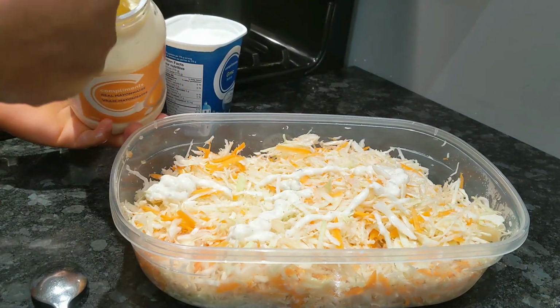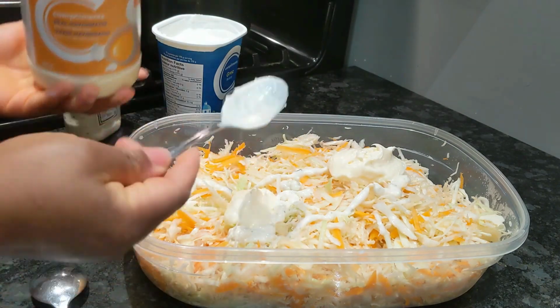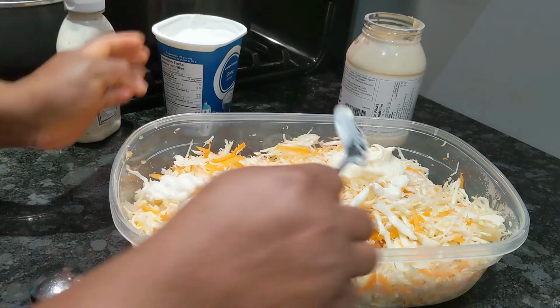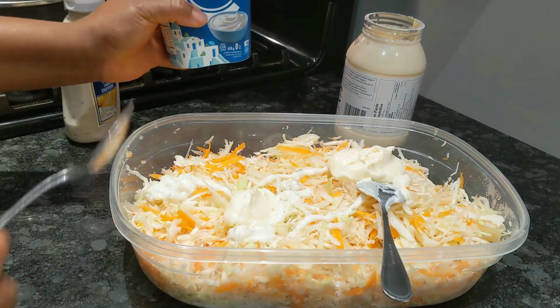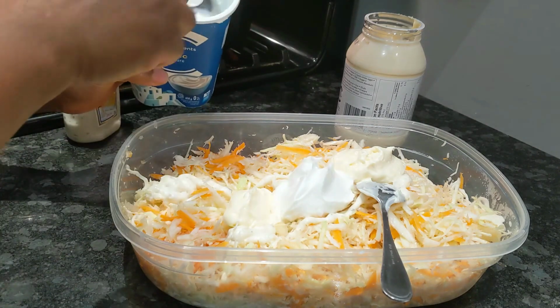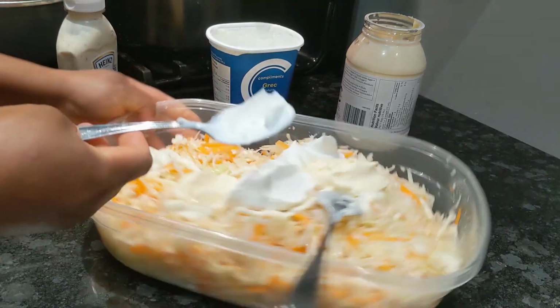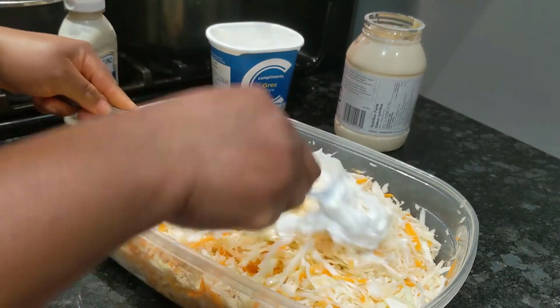So I'm going ahead to make some salad. My brain is foggy at this point. Now this salad stands for a long time. It can stay in the fridge a long time because it's cabbage and carrot. That's predominantly the majority of the ingredients. Then when you're about to eat it, you can add any other thing on top of it.